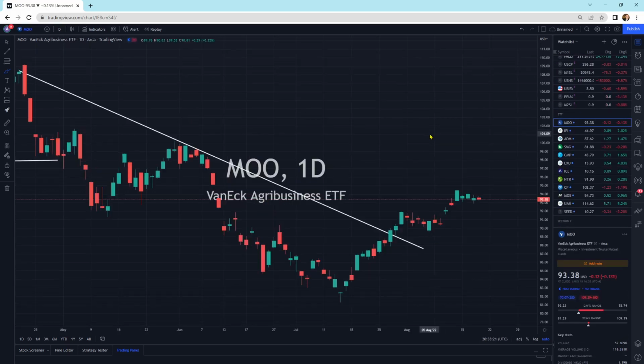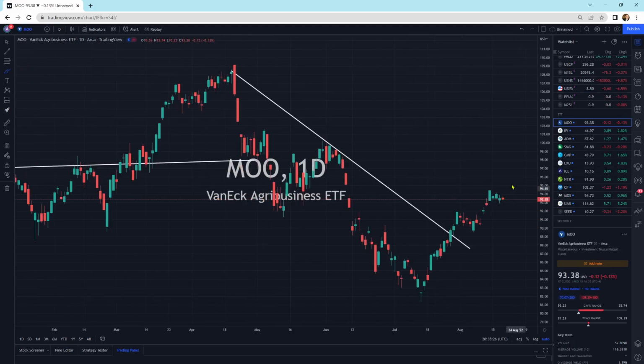We've got Moo. Moo is moving sideways. Again, this still looks good. Not much selling pressure anywhere in here. Buyers in control. Higher, higher is what I see at this time.